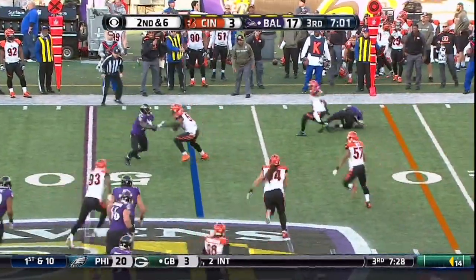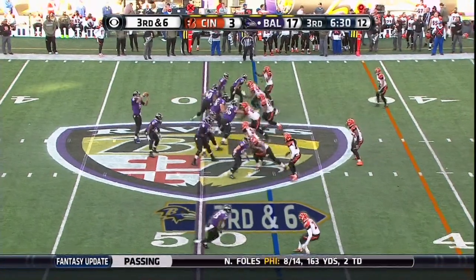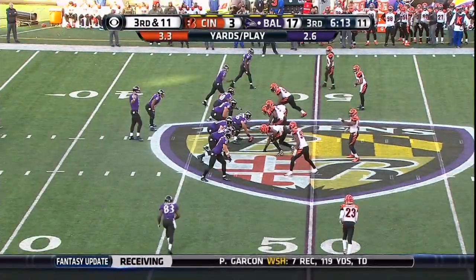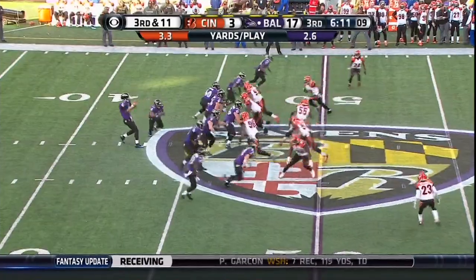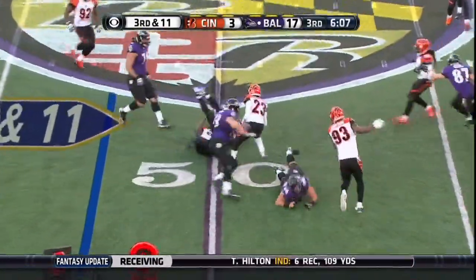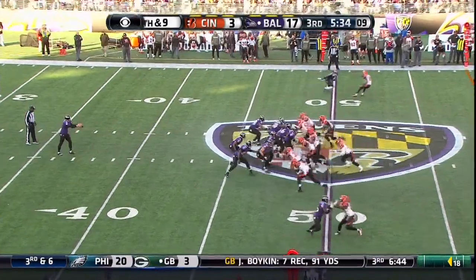Pierce out of the backfield. And not much to 3rd down and 6 now. And might have been a flinch. We're averaging 2.6 yards a play. Here they come after Flacco, and he throws to Rice, midfield. See what he can do now about backing this Bengals offense up.